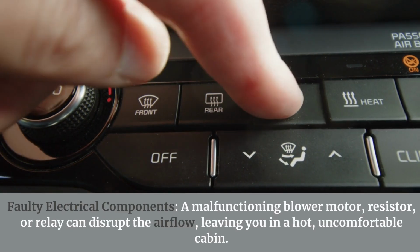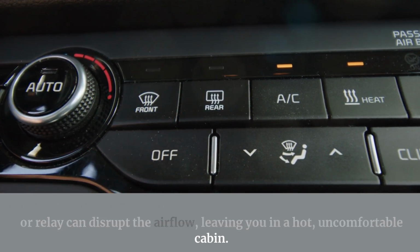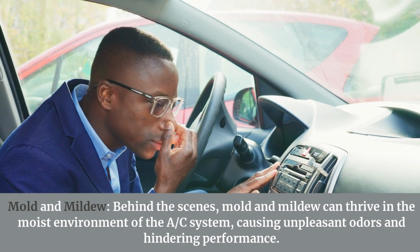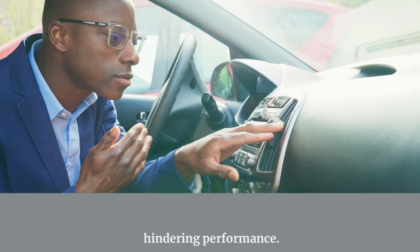Faulty electrical components. A malfunctioning blower motor, resistor, or relay can disrupt the airflow, leaving you in a hot, uncomfortable cabin. Mold and mildew. Behind the scenes, mold and mildew can thrive in the moist environment of the AC system, causing unpleasant odors and hindering performance.